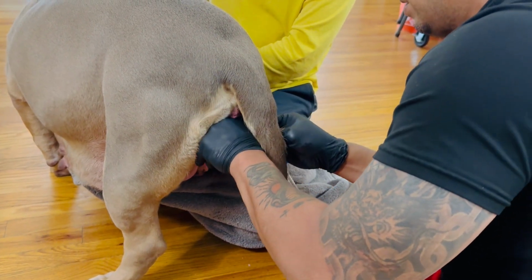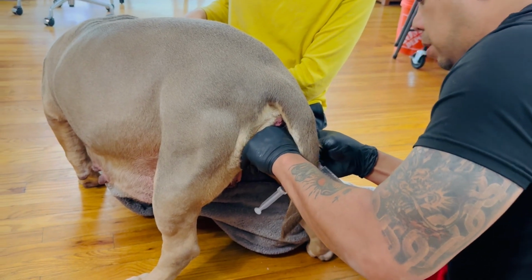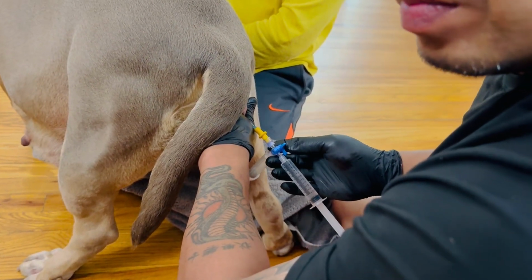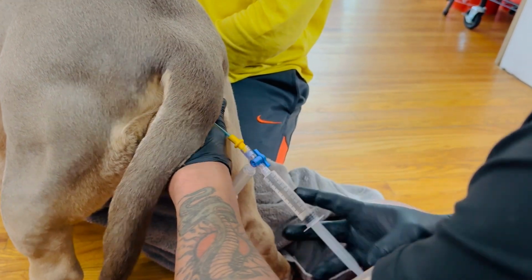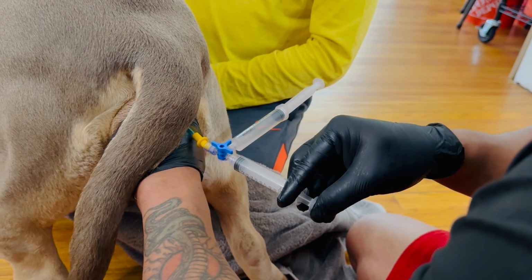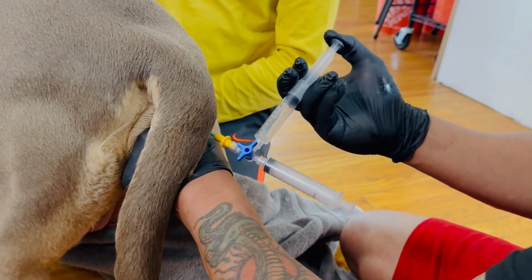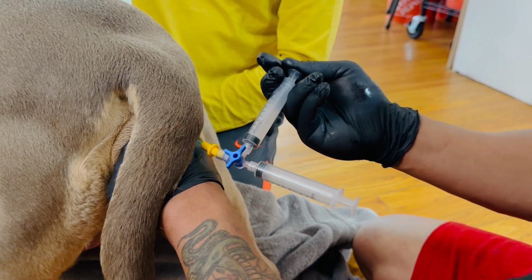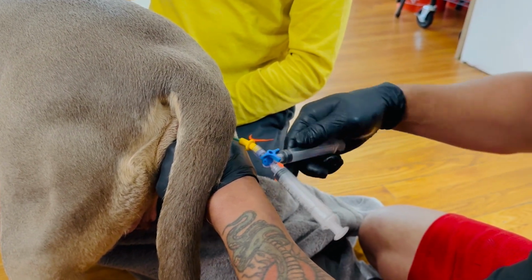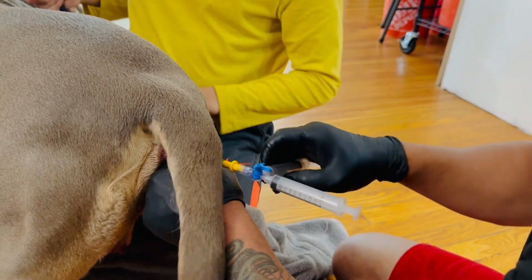That's good right there. It is pretty deep in there, right? Now we're going to turn the valve and shoot the juice in. Right there, boom. Turn the valve to push the air through. We can close it real quick. Take this off. I'm just going to push a little bit more air in there, just for good measure, so that all that juice goes deep inside of her.